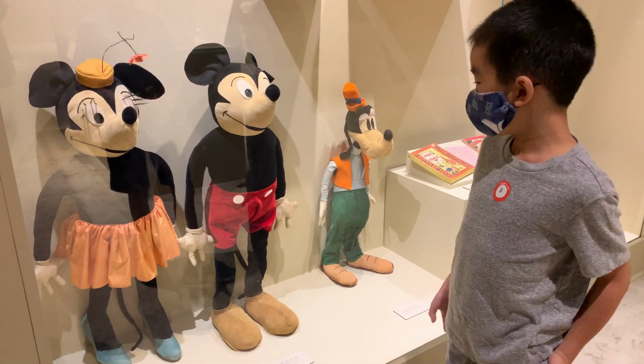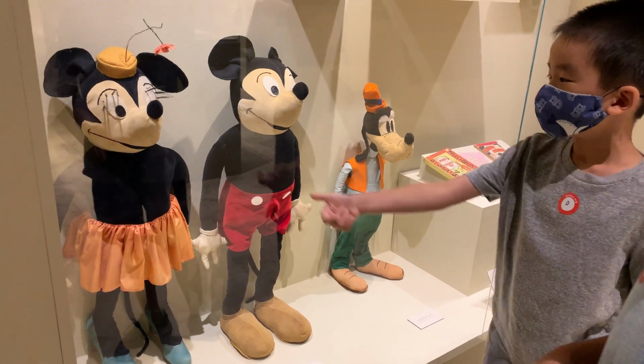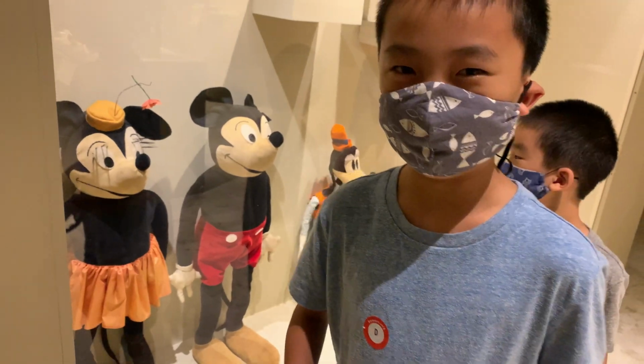I'm taller than Mickey right now. And even this Mickey Mouse, what's that? Well, to be fair, Mickey Mouse is really tall for a mouse.